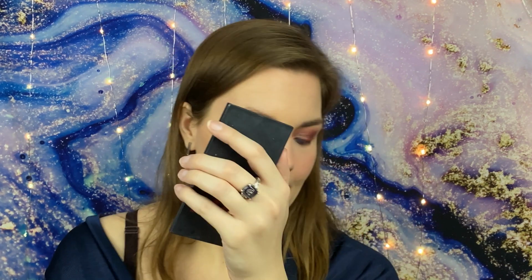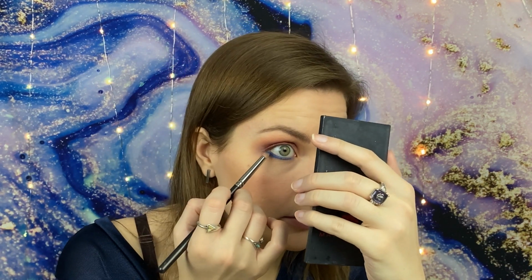Giving me a little bit of patriotic vibes. Not sure how I feel about that, but oh well, we're in it now. I'm going to go in now with my pencil brush and see if I can kind of get the outer edge just a hair more. Nice. All right, so now I'm going to kind of smoke out the bottom using the blush color.